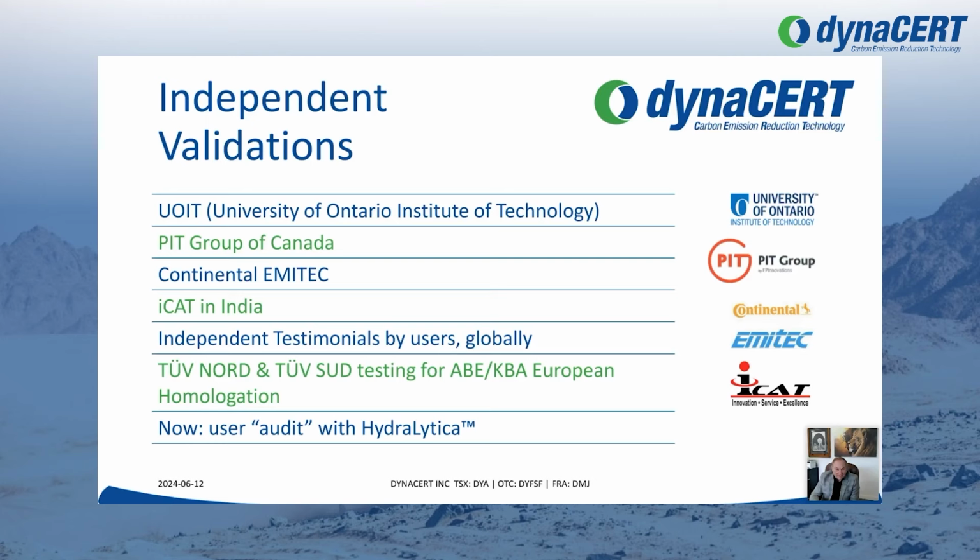They said, we got to bring in some independent professors and engineers to oversee this and test it the third time. They tested the third time, they got the same results, and then they passed it on to ABE, KBA for the homologation. They said, this is impossible. We want you to test this a fourth time under our guidance. They did this thing 4 times.